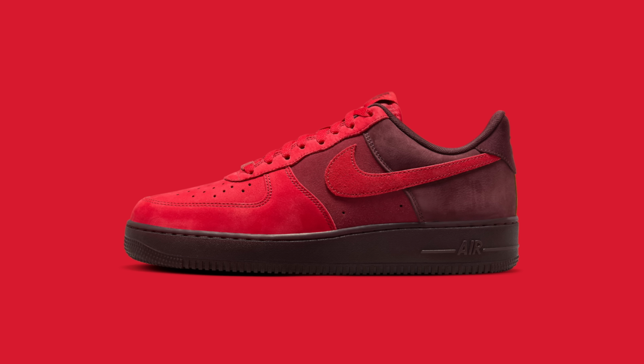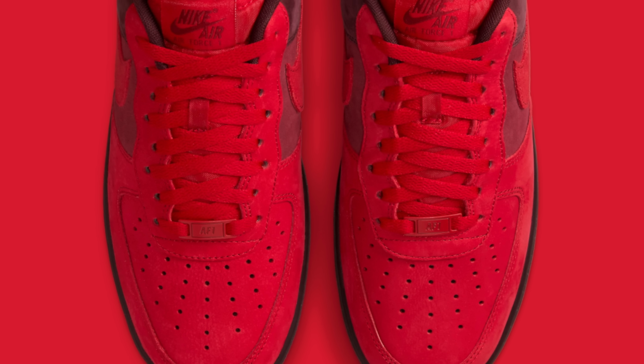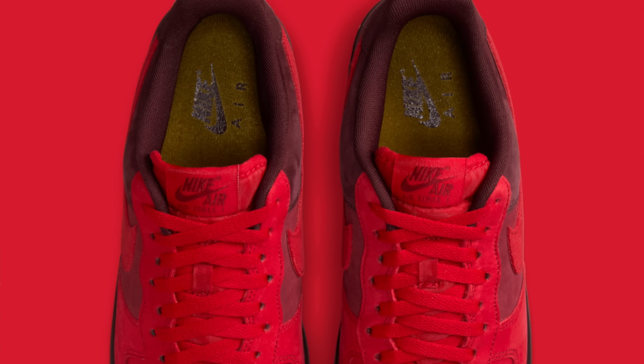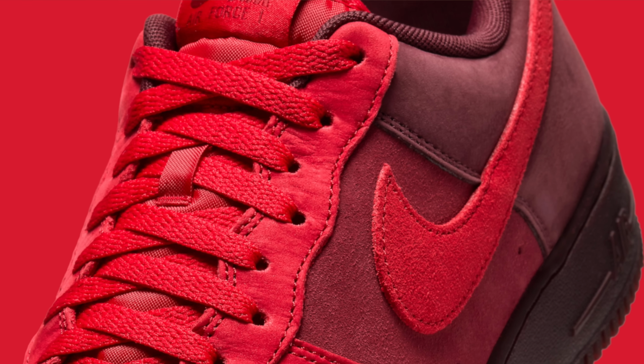Dropping on February 13th, we've got the Valentine's Day Nike Air Force 1 Low Layers of Love. So this shoe is a tonal red suede Nike Air Force 1. The toe of the sneaker comes in this bright red, and it slowly ombres, or I guess fades, to a darker red as you get towards the heel of the shoe. And I'm not gonna lie, it's not a bad looking sneaker. If you're looking for a pair of red Air Force 1s, this is a good way to go.